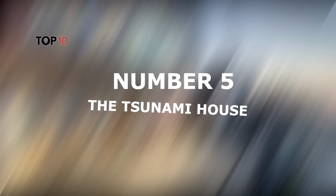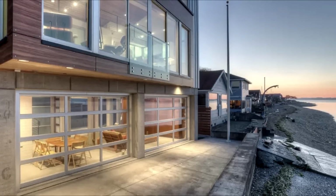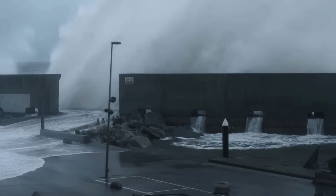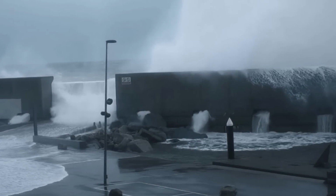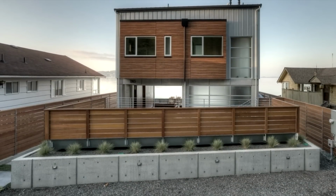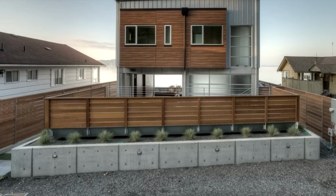Number 5. The Tsunami House. Who said that disaster-proof houses didn't have to be aesthetically pleasing? The designers of the Tsunami House wanted to create a nature-proof home that was easy on the eye, and that's exactly what they did. This waterfront property comes equipped with several safety features that allow it to withstand all kinds of natural disasters, including tsunamis.